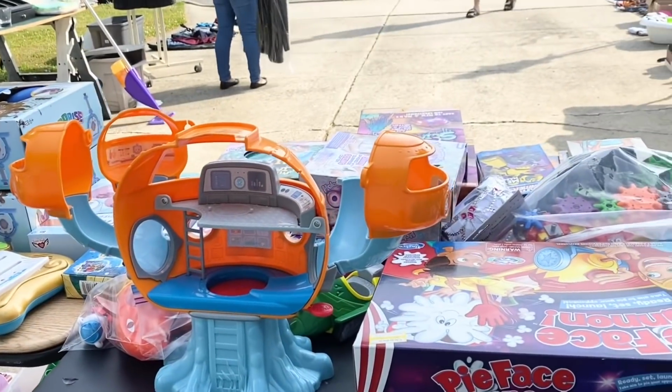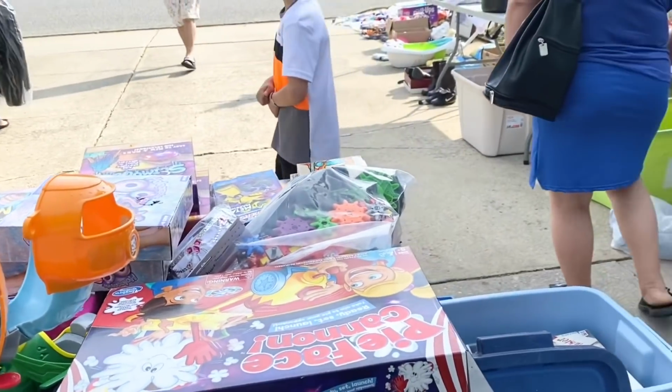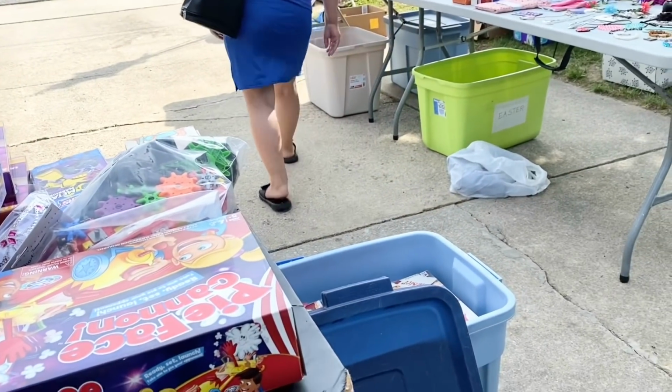And it was really busy this morning. I am so excited about how many people stop to shop at my yard sale.